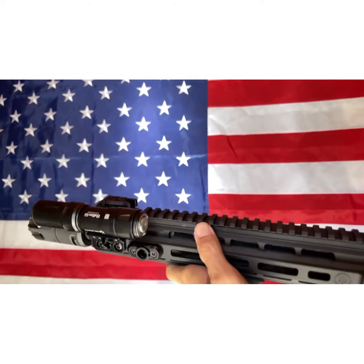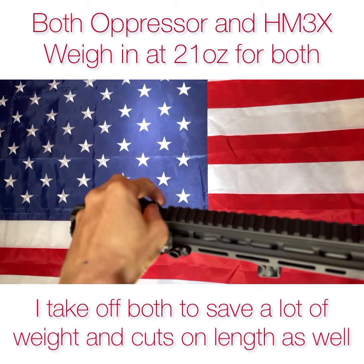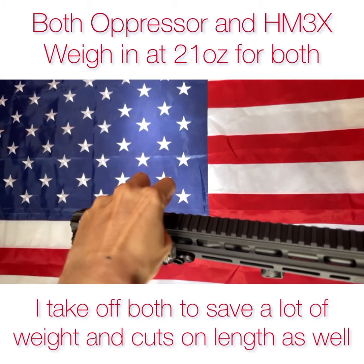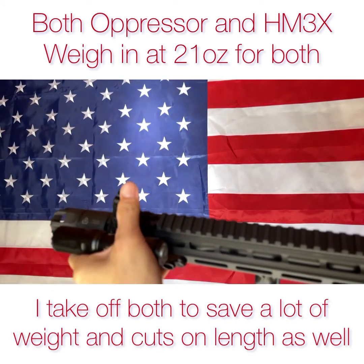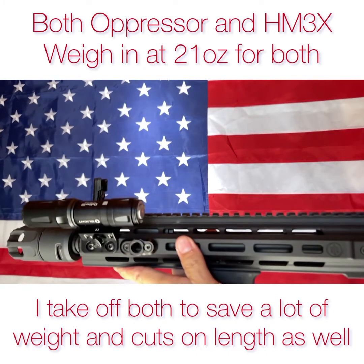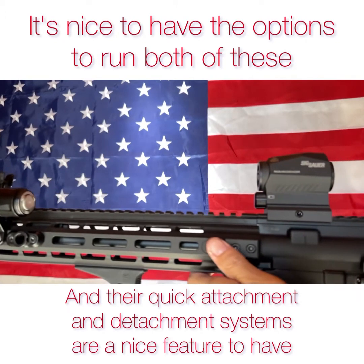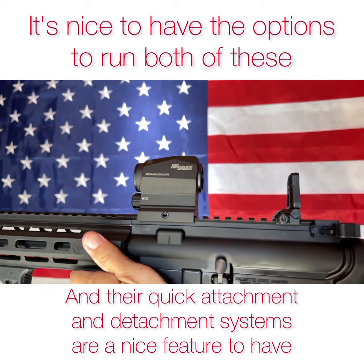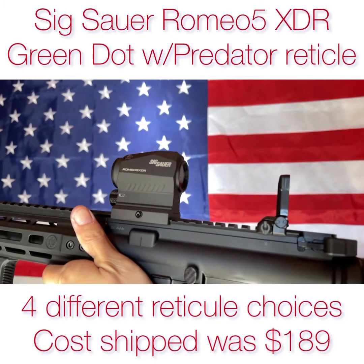I will say with the magnifier and with the oppressor blast forwarding device, it does add about 1.5 pounds of weight. So those two items really do add on a lot of weight to my weapon system. So I don't usually run the oppressor and I don't usually run my magnifier. But I just really like the options of being able to put this on the weapon system when I need it. And just having that versatility is really nice to have. The red dot is actually a green dot.